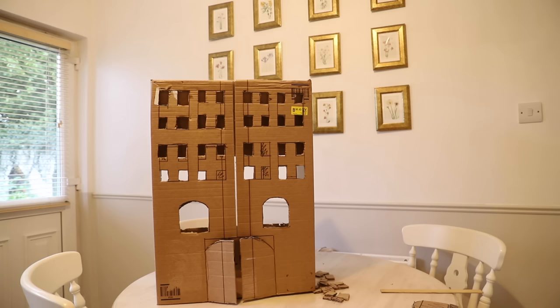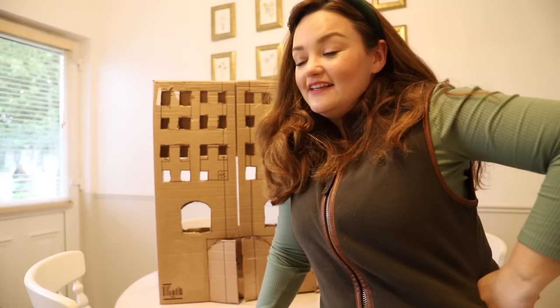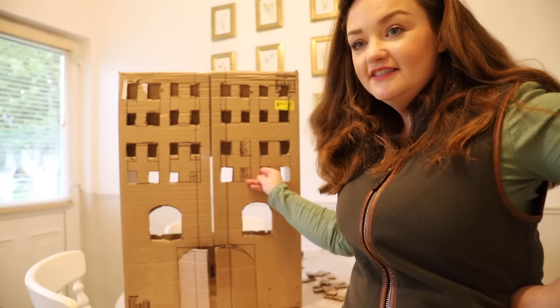Apologies about the lighting. It's raining outside and it's getting dark. This looks like a prison. I have paper that I'm going to cover this in to make it floral. But my windows, it looks like a prison, not a townhouse dollhouse.